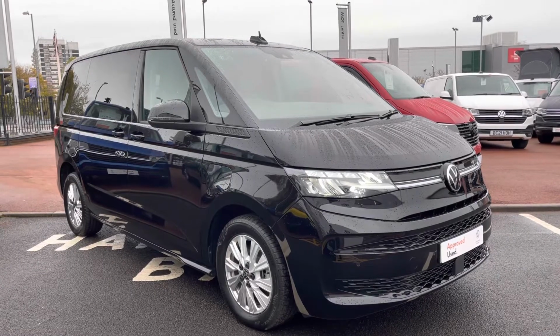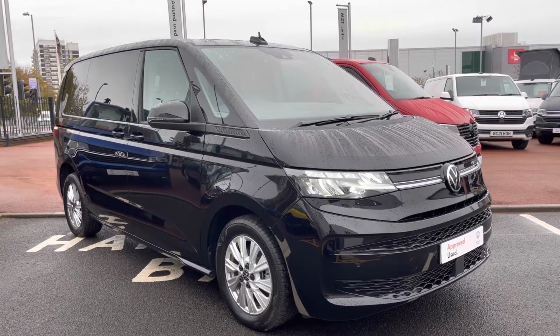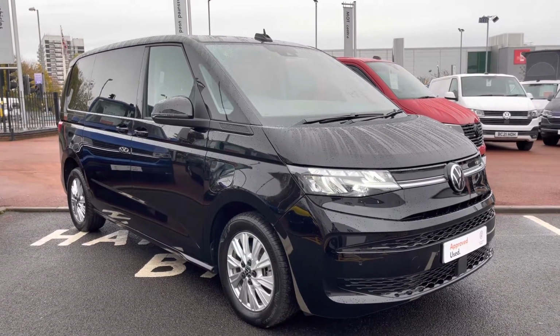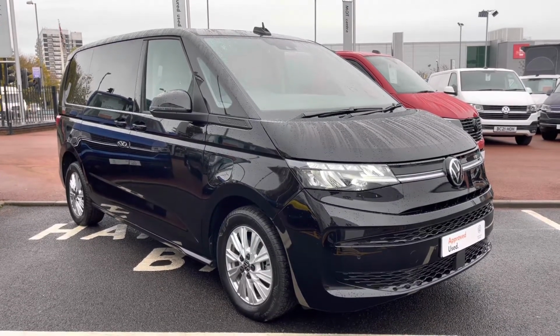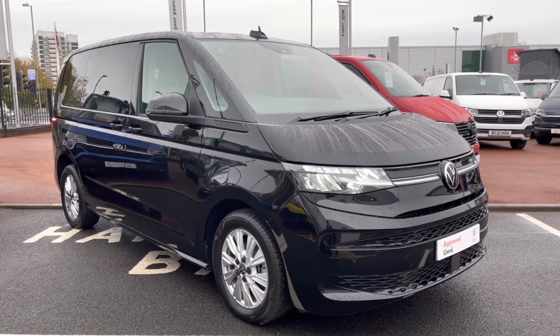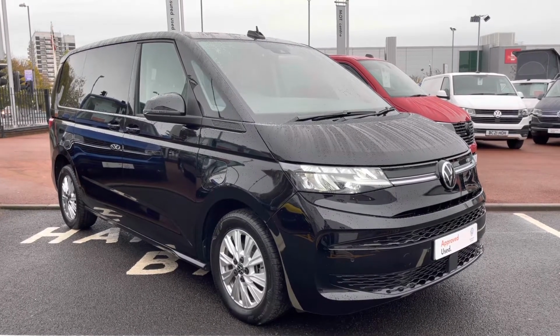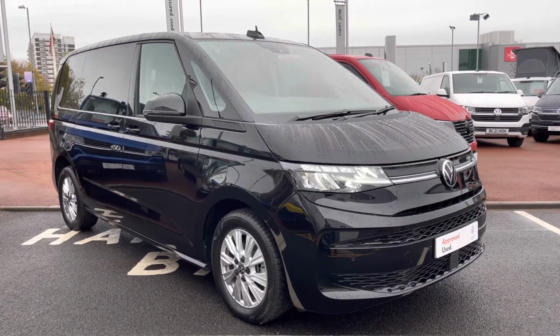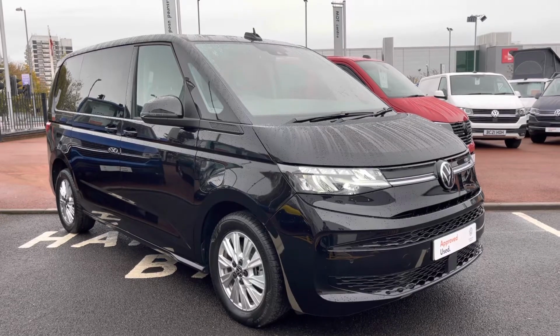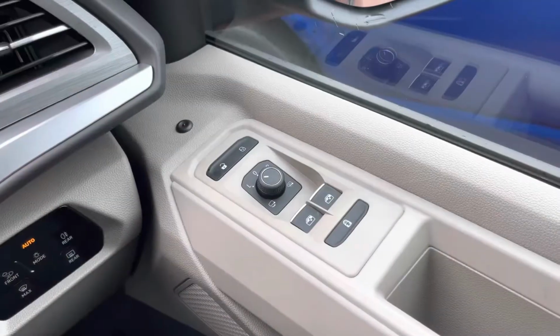So ladies and gentlemen, that will finish the 360 walk around of this approved used Volkswagen Multivan Life. If you have any further questions about this or any other of our vehicles, then please do not hesitate to contact a member of the friendly sales team on 0121 514 0632. However, you can stick around, as later on in the video we'll explore that interior in much greater detail. So thank you for sticking around.